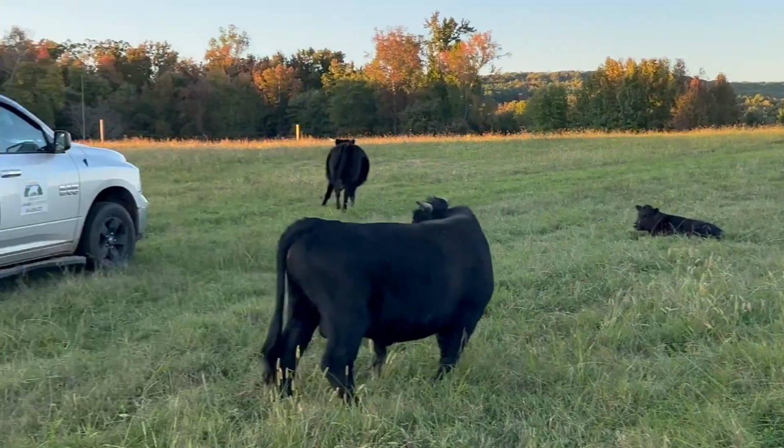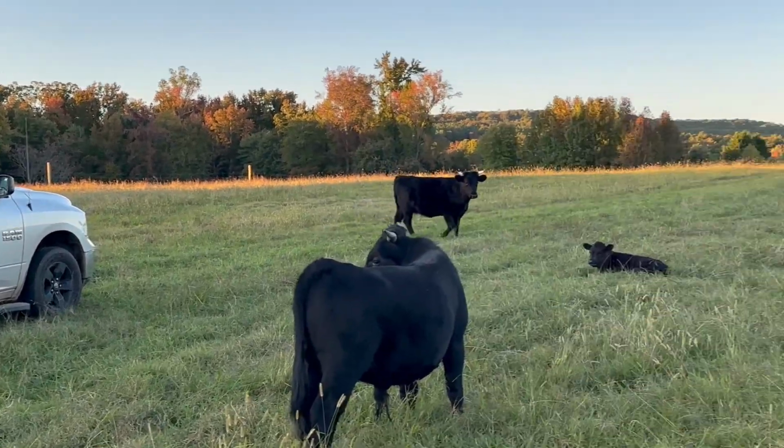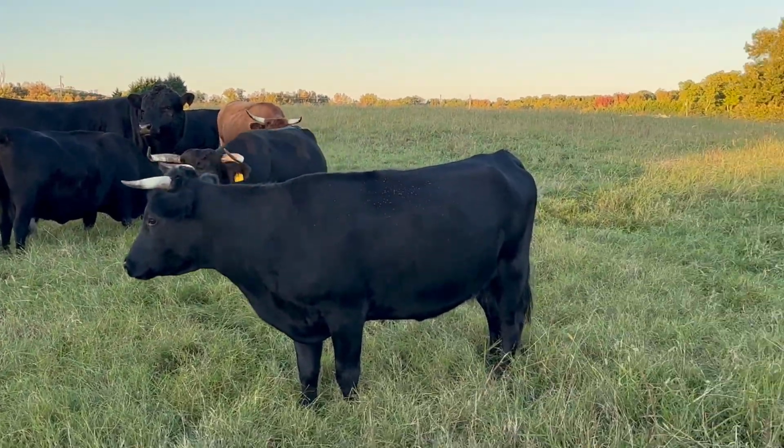If we can get Trip, that'll do, lie down. Trip likes to work cows.